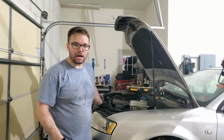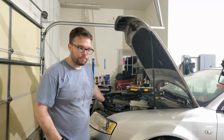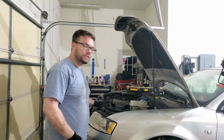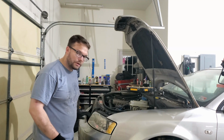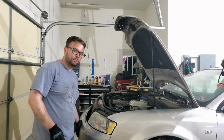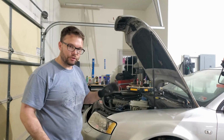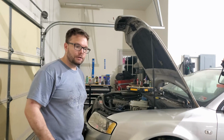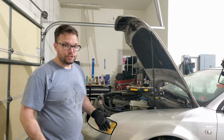I also had to replace an idler pulley and some other components from the serpentine belt. As you can see now, we also have the radiator core support reinstalled. The front bumper is pretty much completed. I have a few segments down here to clean up, just the trim and a couple bolts that go inside the trim, the vents on the front bumper. And that should complete this job.